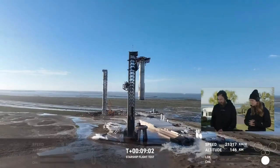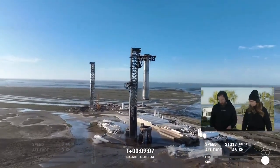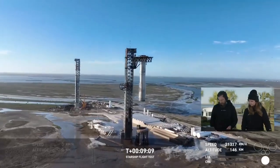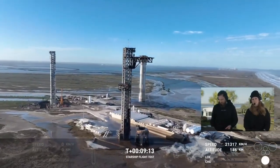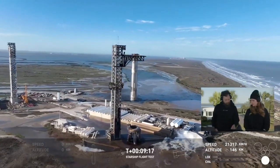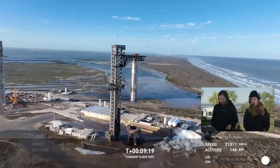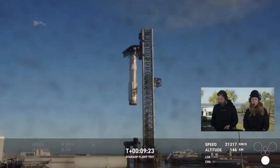Yeah, and right now you can see some of the telemetry on those ship engines has gone out, and we're waiting for an update on what our ship status is. We were approaching that ship engine cutoff time, so just waiting to hear. So obviously we've got booster back, booster on the launch tower in the chopstick arms, but we are waiting to get an update now on the ship.